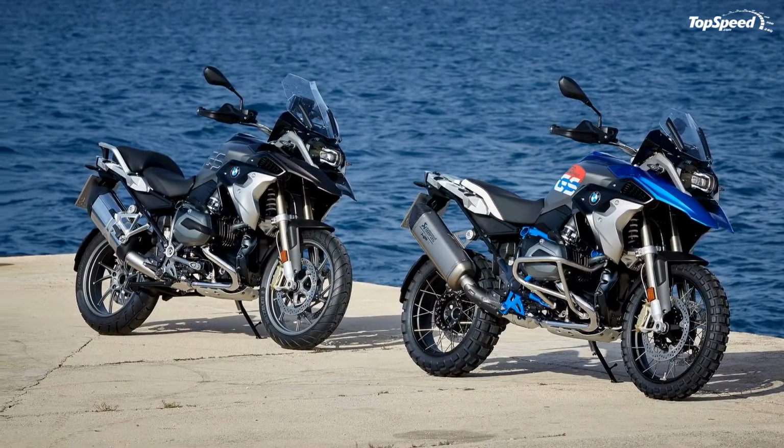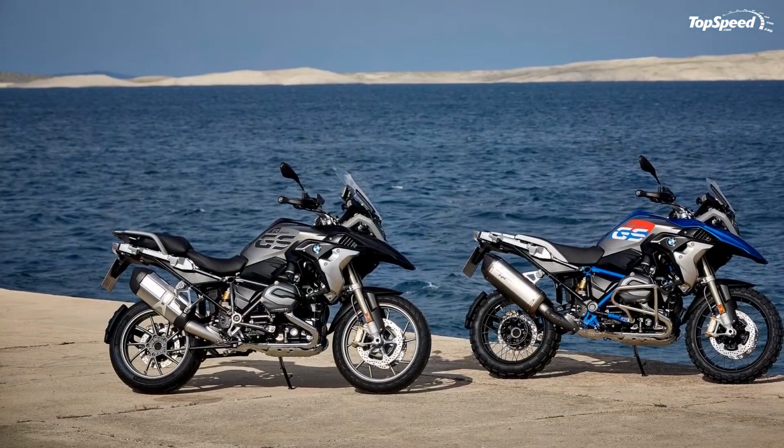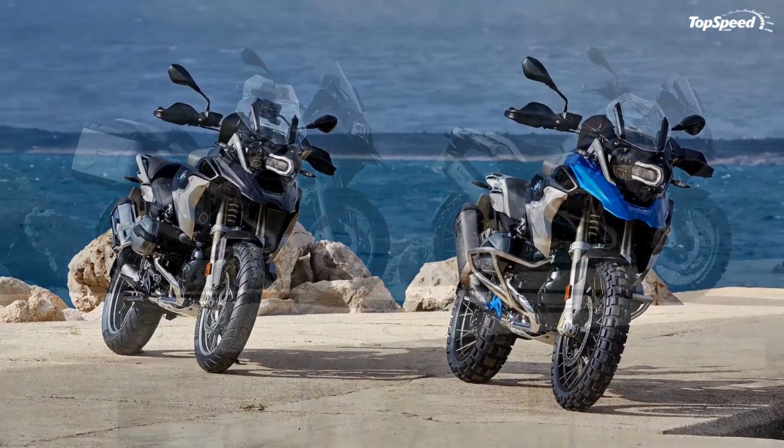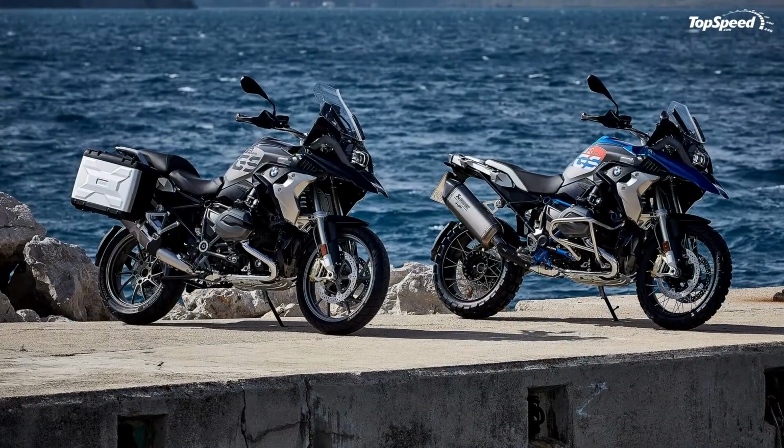Cast aluminum wheels help keep unsprung weight down, and the asymmetrical rims run a 120/70-19 hoop up front opposite a 170/60-17.